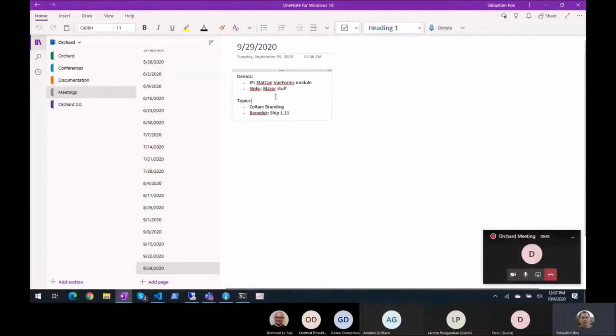We had a demo from JP about the new view forms module that he's working on. We gave some feedback, it was cool. And Sipke showed us the Blazor stuff. It's Blazor components using Orchard and also rendering shapes in WebAssembly on the client with the drivers and everything. Crazy. We talked about branding with Zoltan, and Benedek didn't ship 1.11.